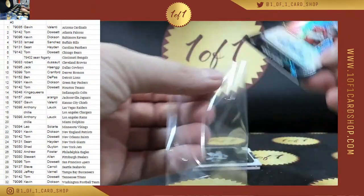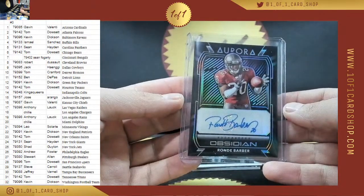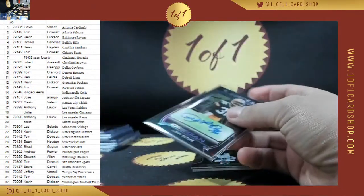Ronde Barber for Tampa Bay. That's Jeff Varnell's favorite player of all time. Just kidding. Another one, Leroy Butler again. I think that's Leroy Butler number two.